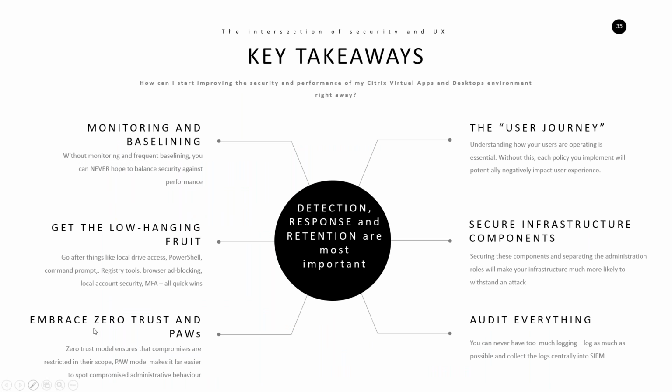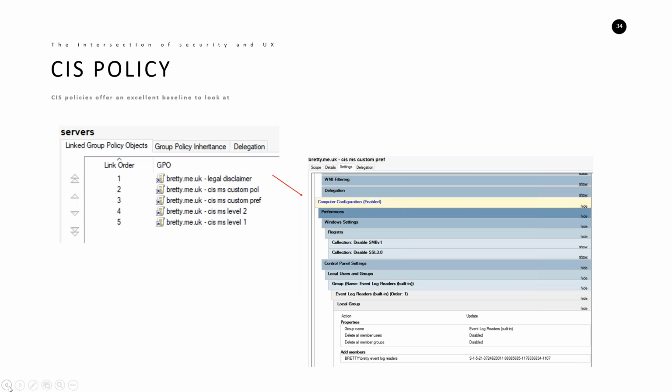So the way it works, you download the CIS level GPOs. Up on the screen there on the left, you have the CIS member server level 1 GPO. That is a group policy that CIS send you, and you put it in as is into your environment. Then you can put level 2 above that, or level 3, however you want to do it. And then the way that you define settings outside of CIS is you create a custom preference and a custom policy that sit over and above the CIS standards to unpick or define settings.